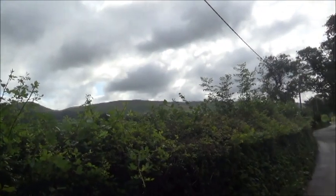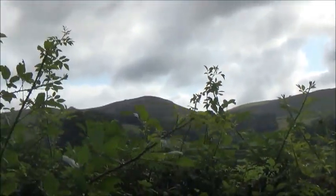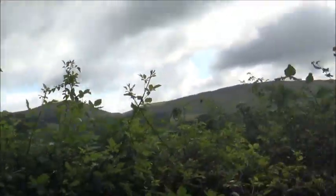And there's the first glimpse or part of the Clwydians. There's Moel Dywyll, a bit of Moel Llys Coed. See a bit more of the Clwydians a bit further on. But that's the first glimpse, Clwydian mountain range. It's where I'm heading, it's my destination. First stop though, Llangynhafel.